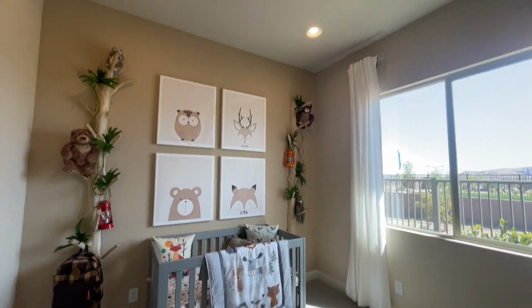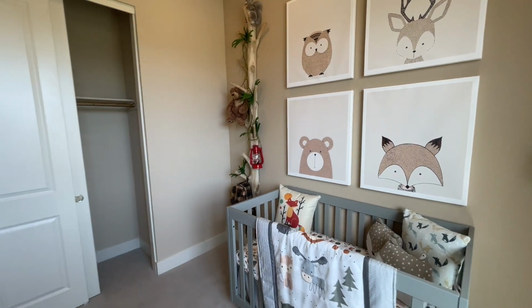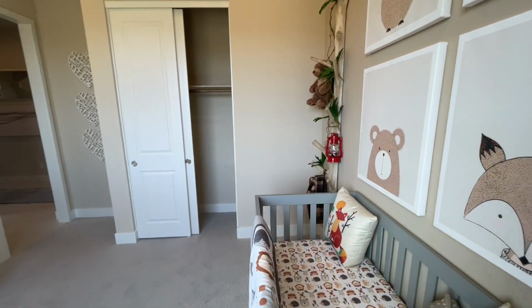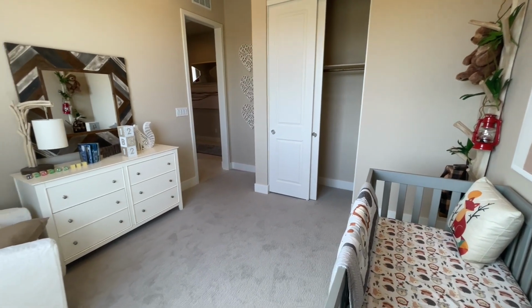You can do those in any rooms. You can do it in no rooms. You can only do it in the master. It just depends on what you're looking for and how much you want to spend. I know at the other communities, it's like 600-ish a room or somewhere around there. Don't quote me on it. I'm going off of memory.